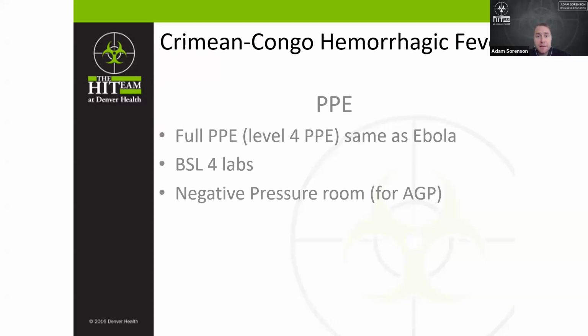So, for the patient that is in full-blown Crimean-Congo hemorrhagic fever and displaying all the signs and symptoms, at Denver Health we would do our full PPE garb, which is level four PPE, same as what you see people wearing for, say, Ebola virus. BSL level four labs are more of a guidance in helping dictate what type of PPE you're going to use. And then, of course, a negative pressure room for these patients, whether they're symptomatic or asymptomatic, is always a good thing because you never know when an aerosol-generating procedure is going to happen. So you'd rather be protected than have the oopsie factor. Next slide, please.